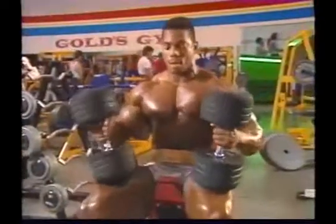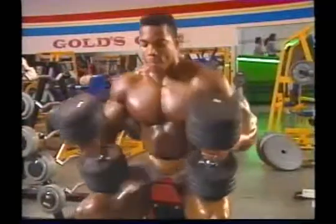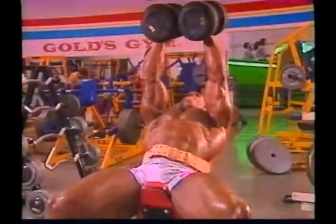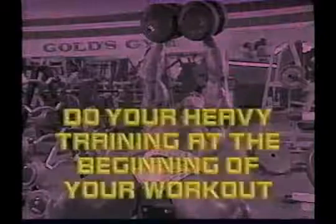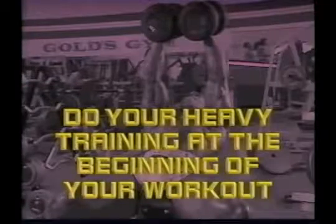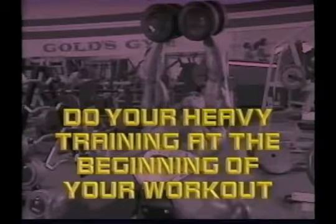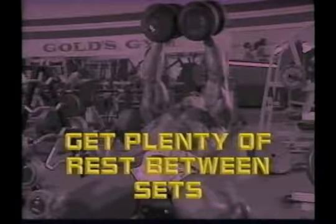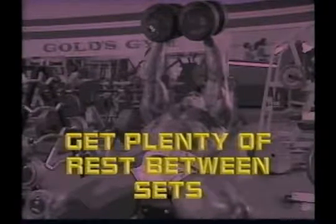And there are several ways to ensure you're as fresh and strong as possible whenever you do a mass building set. Do your heavy mass training sets at the beginning of your workout. Get plenty of rest between heavy sets, at least 1 minute, although more than 3 minutes will not create added recuperation.